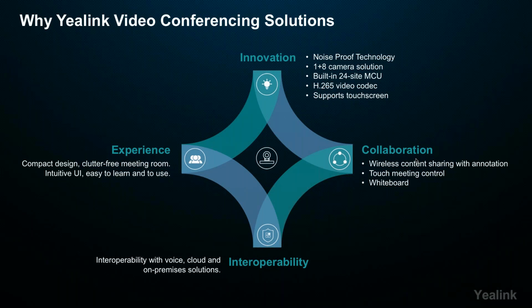Interop of the Yealink video conferencing hardware has always been a crucial piece, not only with other hardware components, but more and more so over time, cloud-based video conferencing platforms. That interoperability has continued to expand and develop, as we'll see going forward.